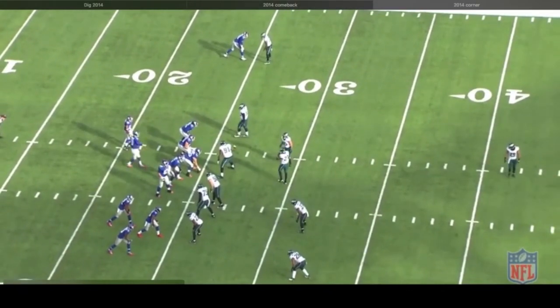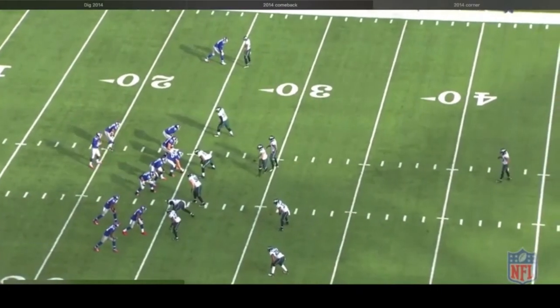Again, he has to close his cushion, get on his DB's toes, and then he's going to run at his inside shoulder, which gets him to open his hips to the right just enough to give him a quick jab step and then bust out for that corner. Now, the throw's not great, but his athleticism and placement of the ball makes it an easy catch for him. But here it is. Close the cushion first.